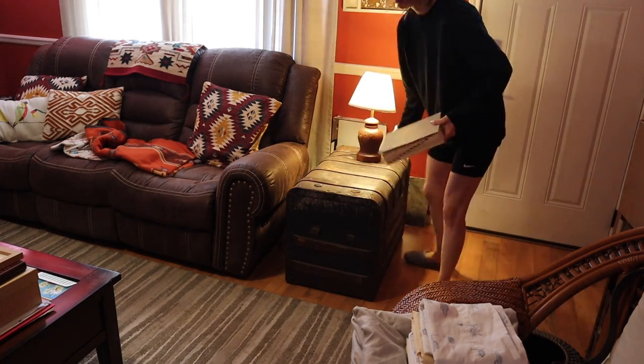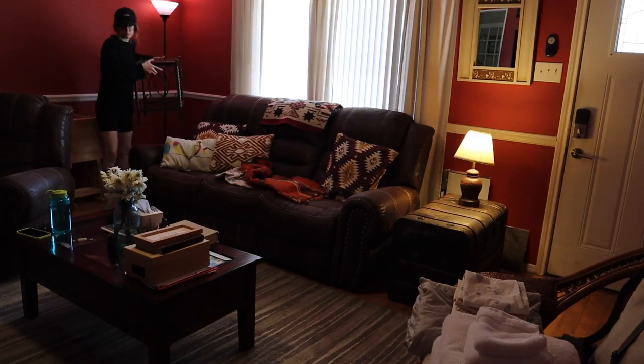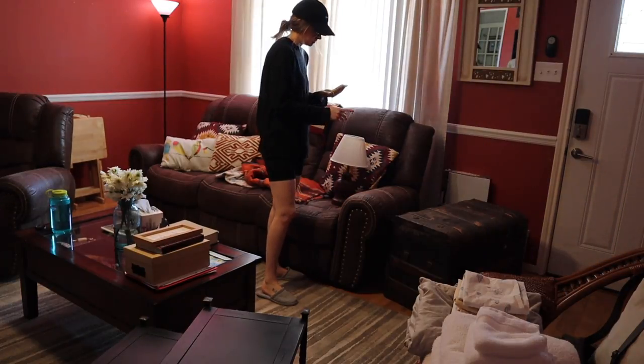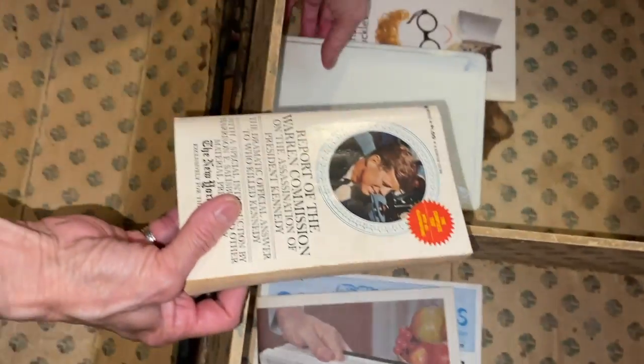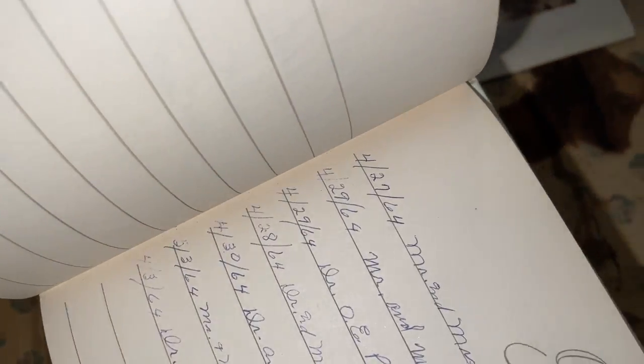Yeah. Okay. We're going to move this guy, because it's very bulky right as you walk in the door, over here. This was a chest from... This is from 1978. Oh, what is that? Guest book.